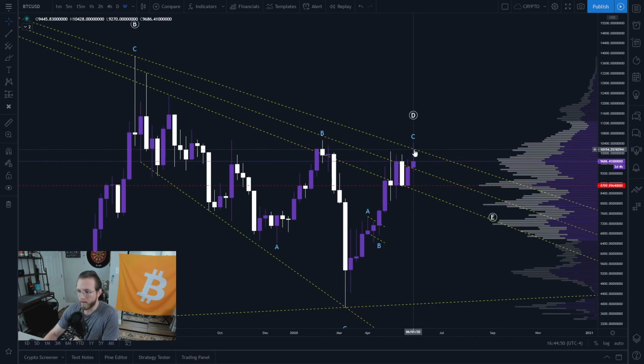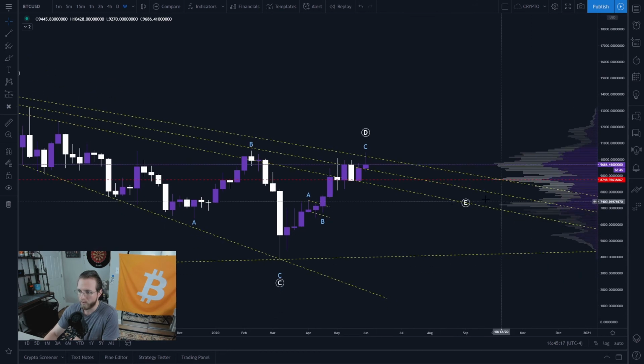We haven't managed to test this trend line at all. This is the first time since the trend line was defined back here at our 14K top. That's actually really, really awesome. So the fact that we tested that is really, really good. Now, were we able to get a close above this previous high here at 10,500? No, we were not. Were we able to test those price levels though? Yes. And that is a good thing.